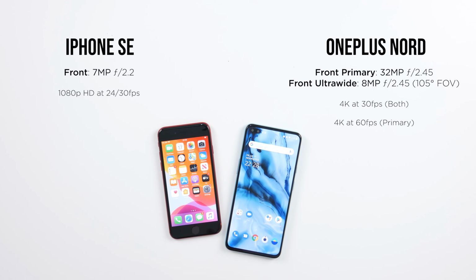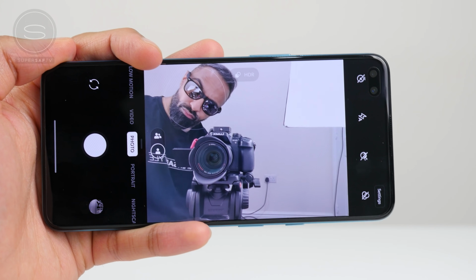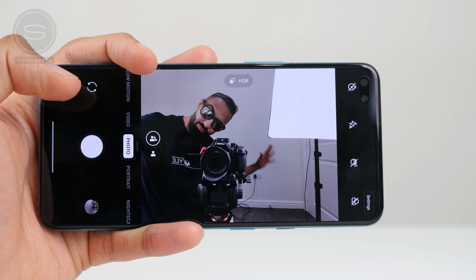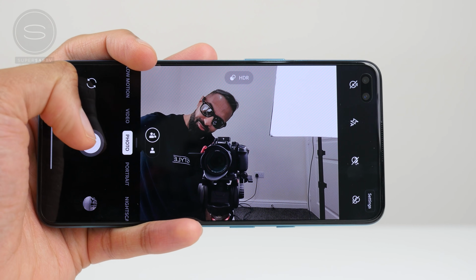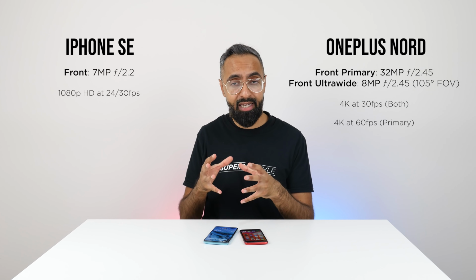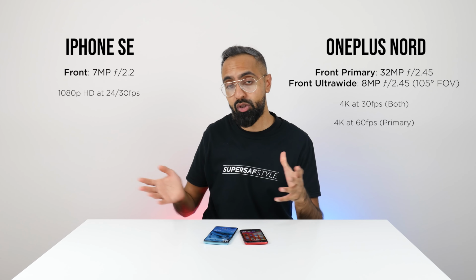The OnePlus Nord has this pill cutout. The primary camera is 32 megapixels, but then you also get an ultra-wide camera, which is going to be very useful for group selfies, and even situations where you want to get more of your background into your shots from the front-facing camera. There's also some software at play which is going to prevent distortion, so you don't get too much distortion on the sides.